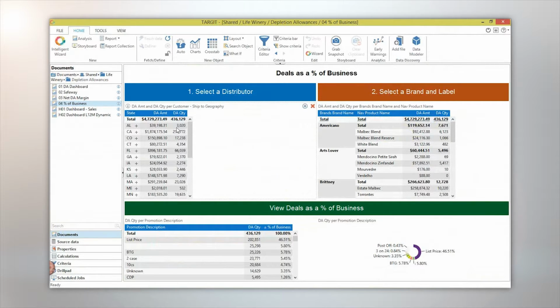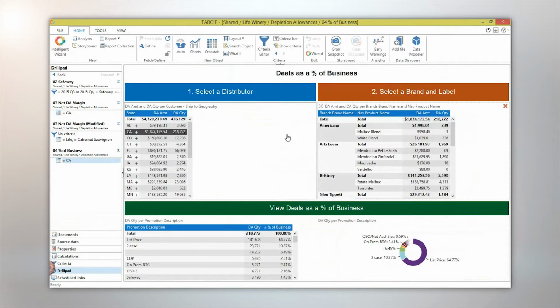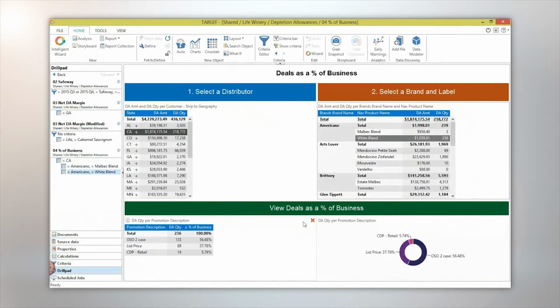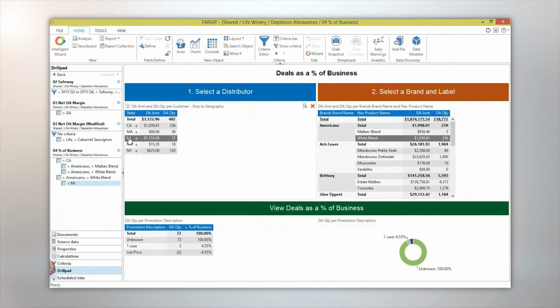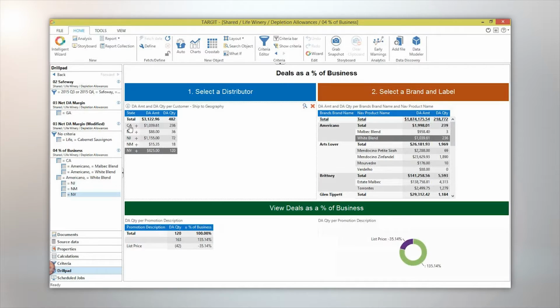So from here, if we pick a distributor and follow the directions that are plainly written here, let's go ahead and pick California. And then number 2, let's pick a product. Let's pick Malbec blend. Well, that's not got a lot. Let's pick a white blend. We can actually drill down and get to the deal, but also the percent of business on that deal, and even have it visualized for us here. So if we decide to change and want to look at how white blend is doing at other states, I can actually drill back and see the other states that it's at. So the drilling works in multiple directions here. So again, kind of a nice power of Target.